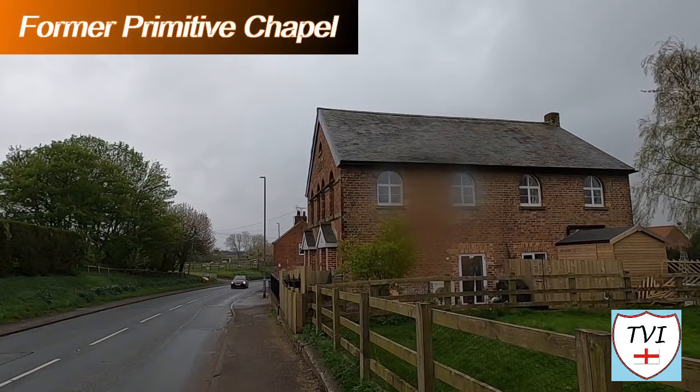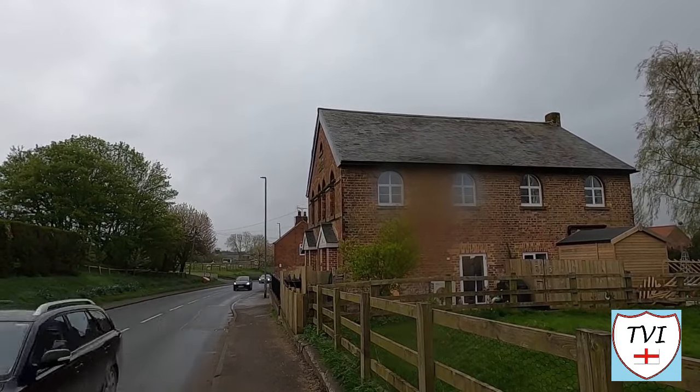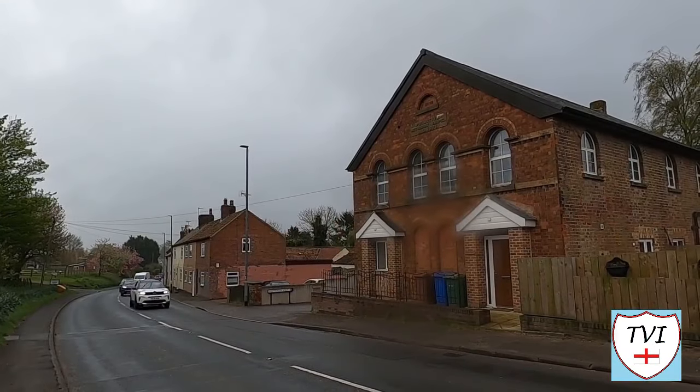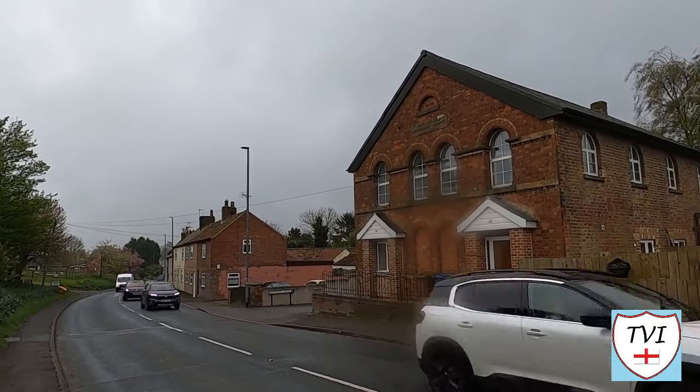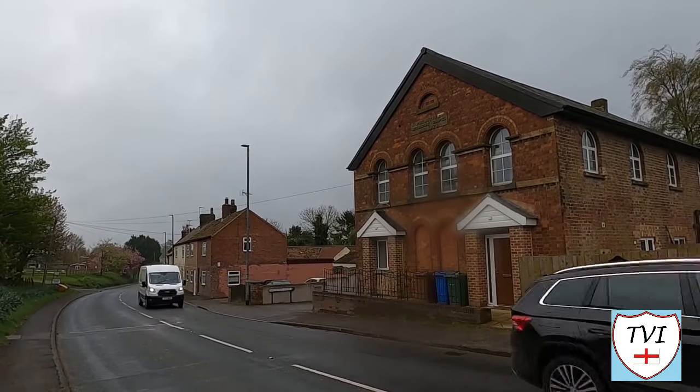This was built in 1871 at the cost of £478. It's not known when it closed, but it was probably in the 1950s. It then became a workshop and was used as such until the early 2000s. In 2022, it was sold and tastefully converted.